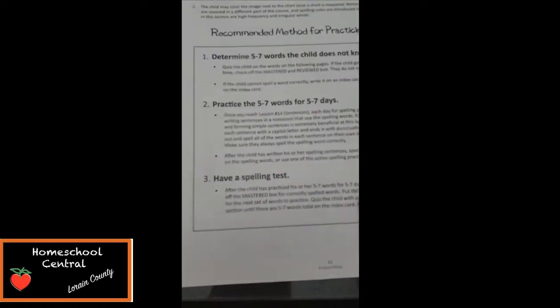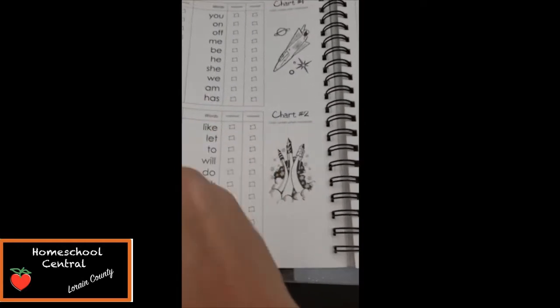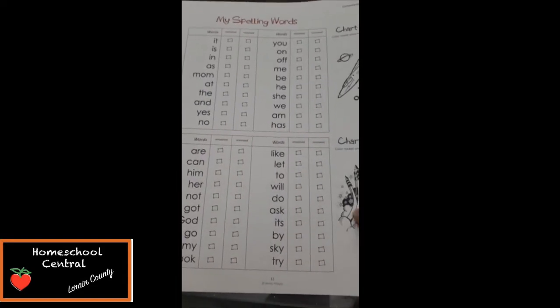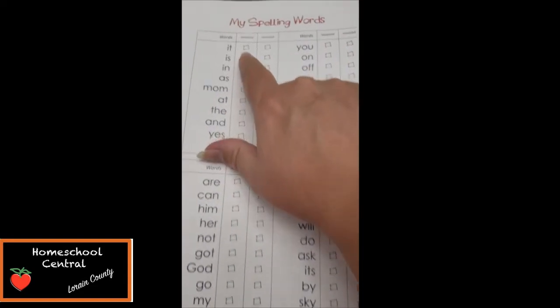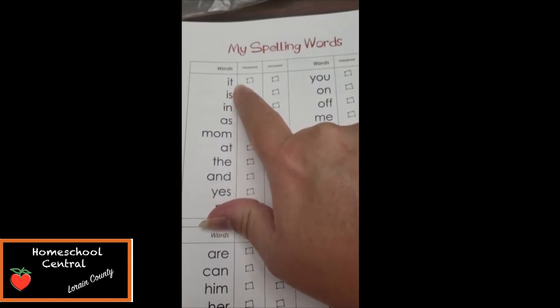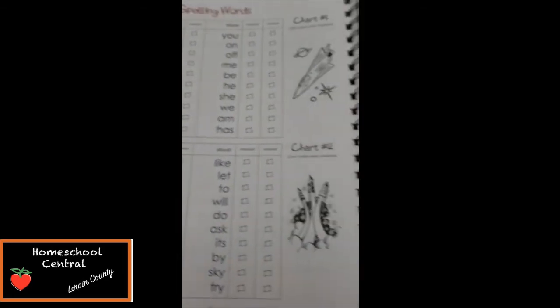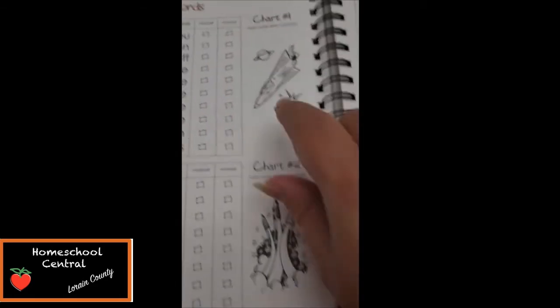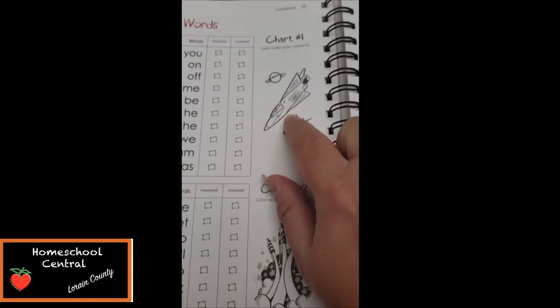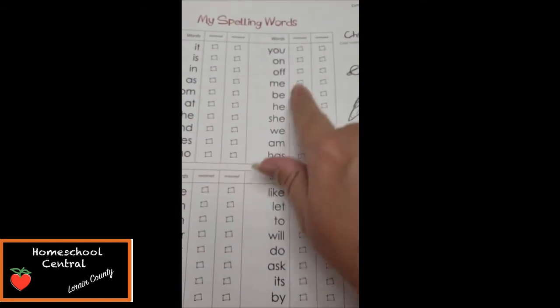And then it does the same thing with spelling words. You would take a little bit of time each day to work on spelling. Once you do it, you check if it's mastered or reviewed. And then they have a rocket ship, so color the rocket when mastered. So once they've mastered this side and this side, they get to color the rocket ship.